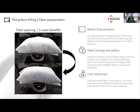Here we wanted to take the benefit of this presentation to put a little emphasis on the opening, since we are first of all a technology supplier. Opening seems to be very easy, but it's a very key process in the pillow industry. For which reason? A good opener will enable you to open whatever the fiber, to the maximum degree of opening, which means it's not only a number, it's because we can have a better final product for less cost and less fiber in the same volume.